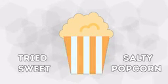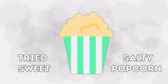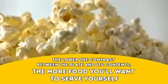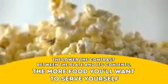The participants of the experiment tried sweet and salty popcorn from white, blue, green, and red bowls. They noticed the salty popcorn tasted sweeter when it was in the blue and red bowls, and the sweet one seemed saltier when eaten from the blue bowl. The lower the contrast between the plate and its contents, the more food you'll want to serve yourself.